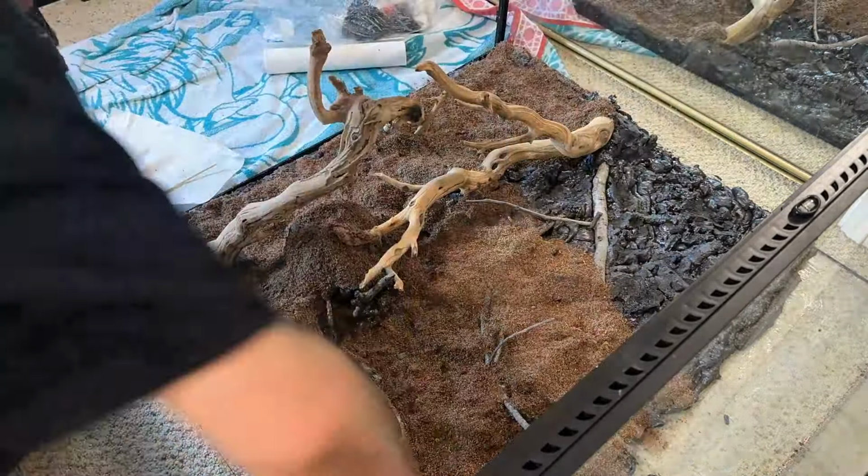So what most good bioactive terrariums have is a drainage layer. And this is basically just a protected layer in the substrate that allows water to drain into it, but that doesn't mix with the substrate.